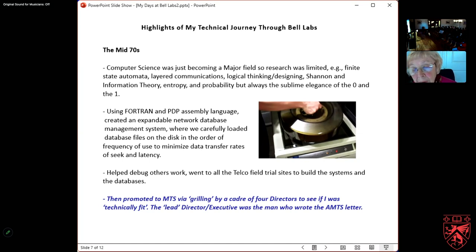So, I'd been there a while at this point, so I did a lot of debugging of others. I helped them, and I also went to the telco field sites, the field trials, any place from Passaic, New Jersey, to Beverly Hills. Our second field trial was Beverly Hills, California. That was quite a place to go.